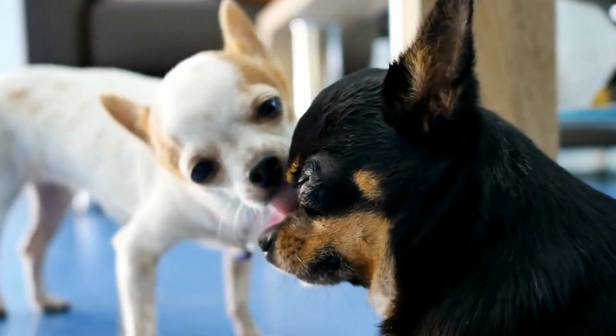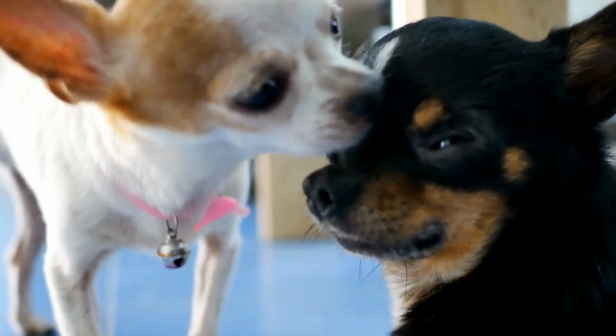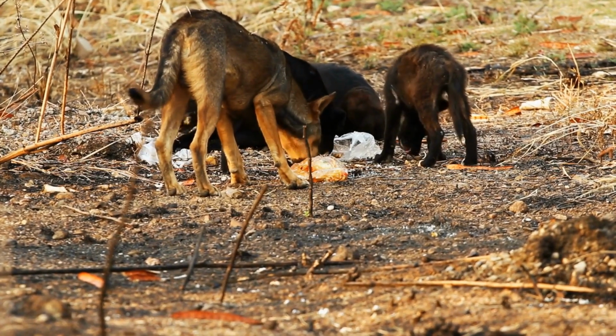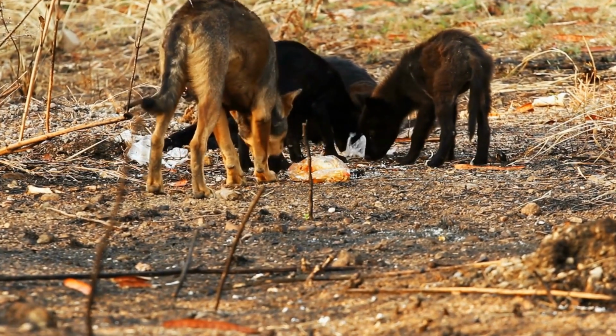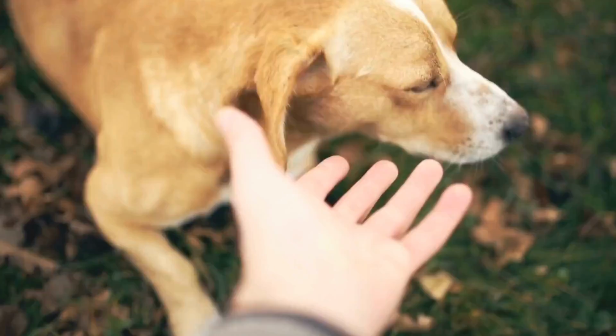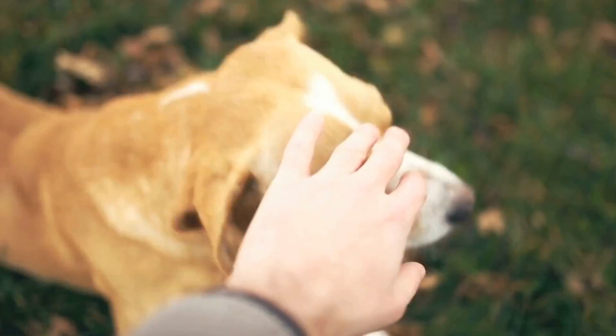How to identify signs of a dog with a broken tail at the middle or middle tip. Dogs are known for their wagging tails, which typically indicate happiness and excitement. However, what happens when your furry friend's tail becomes injured or broken?